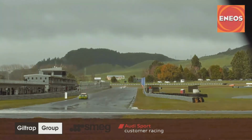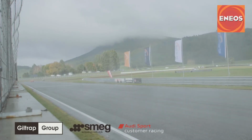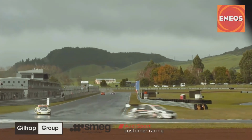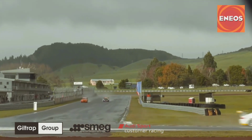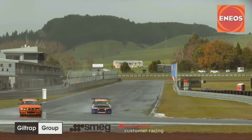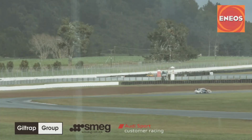You will see the big Commodore heading down towards turn 1 now. Right in behind him is the Porsche, and this is for position on track. This is for 5th and 6th position. And there's your second place man going through turn 1 at the moment. So he's nigh on just about to lap them again.